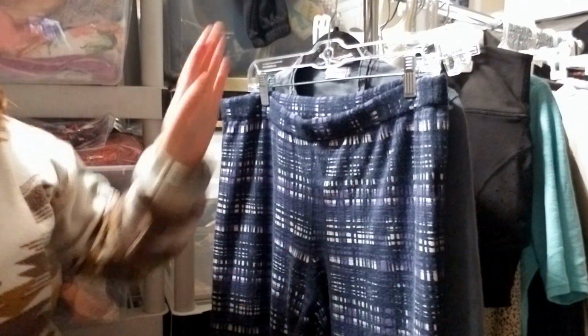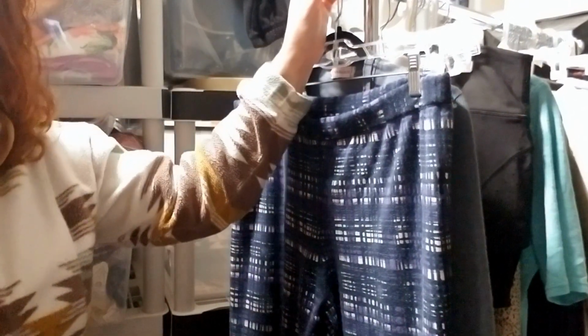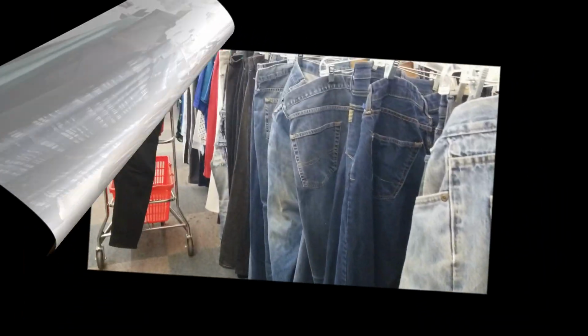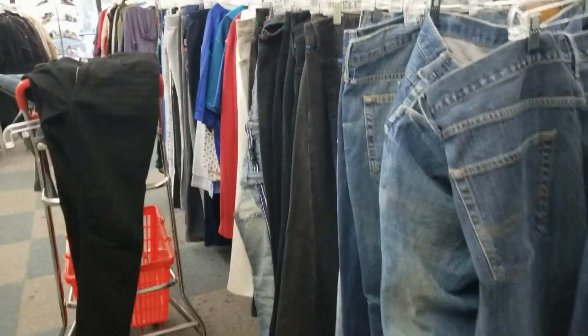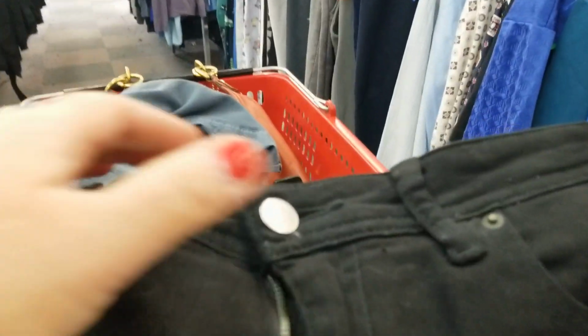Now there's a couple other things that I bought from the store that aren't on this rack, so let me go over and show you those. Here we are in the men's denim section. Only at this store do I look through the men's section because I find such good stuff. Here I am finding these amazing jeans. I'll show you those in the haul in just a minute.